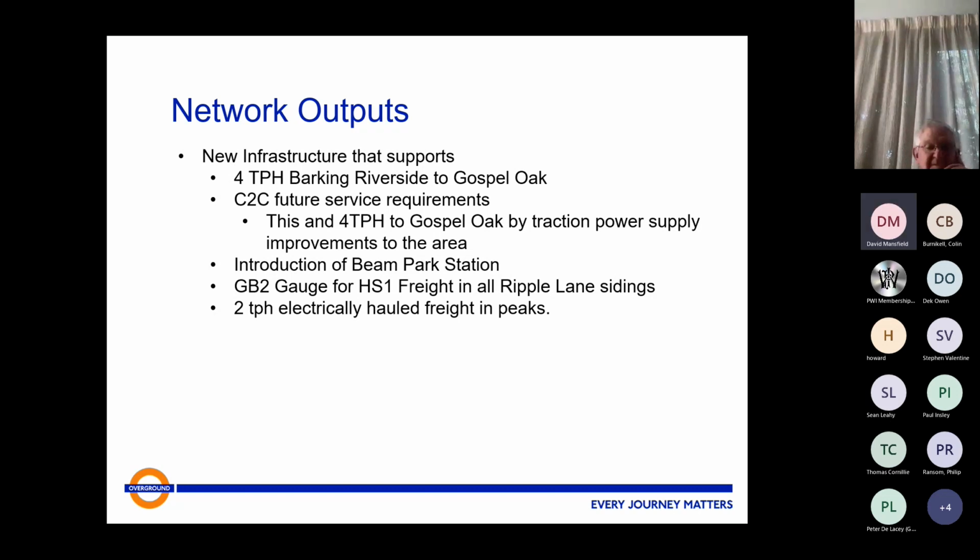At the time, we were also looking to utilise the possessions so that Network Rail could build Beam Park Station. That's fallen by the wayside. And another output of the project was that all of the existing Ribble Lane freight sidings were to be cleared for GB2 gauge, because prior to us undertaking works, only one siding was free, and that had a constraint for freight from Europe coming into High Speed One exchange sidings. And we also made sure that the system was robust for 2 trains an hour electrically hauled in the peaks, because at the moment a lot of the freight on the Tilburys is actually diesel hauled.